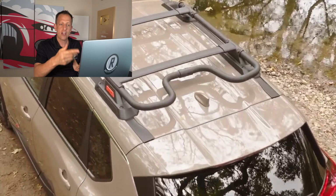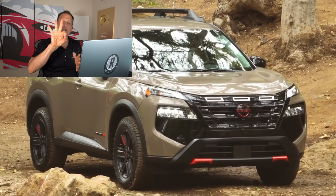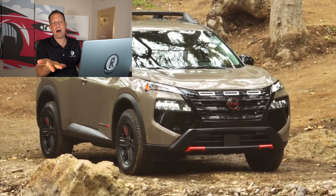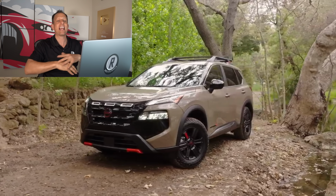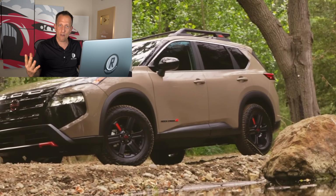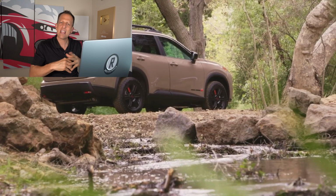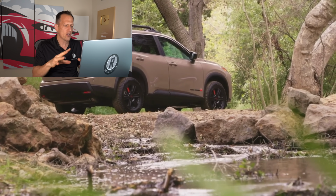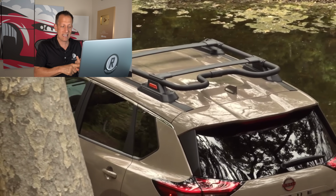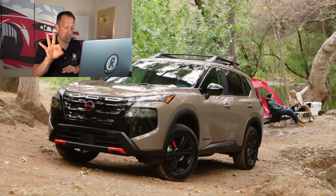Well, first off, you're going to see this really cool color. It's called Baja Storm, and there's going to be 3 colors that are available on the Rock Creek. I would go Baja Storm. That just screams, hey, I'm off-road worthy, I have some off-road capability, and look at me type of thing without being too obnoxious. So you have Baja Storm, there's Everest White, and Super Black. So they're keeping it simple, just 3 color options.